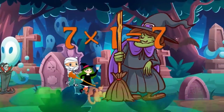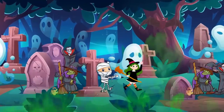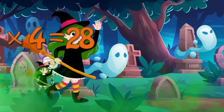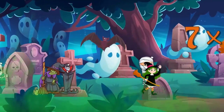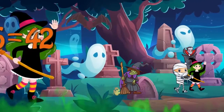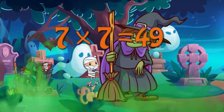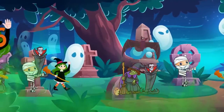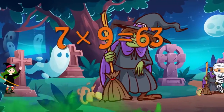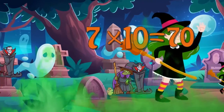Seven times one is seven. Seven times two is 14. Seven times three is 21. Seven times four is 28. Seven times five is 35. Seven times six is 42. Seven times seven is 49. Seven times eight is 56. Seven times nine is 63. Seven times 10 is 70.